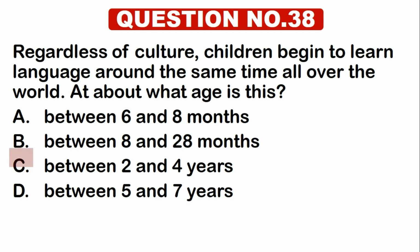The correct answer is letter B, between 8 and 28 months. At 8 months, babies can recognize groups of sounds and can distinguish word boundaries. Although they recognize these sound groups as words, they are still learning what these words mean. Babies at this age are more likely to comprehend the meaning of words related to their everyday experiences, particularly food and body parts. So, children begin to learn language between 8 and 28 months.